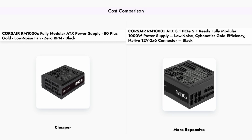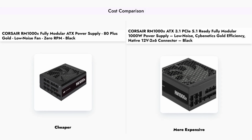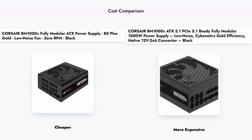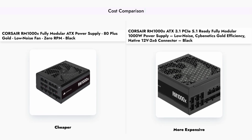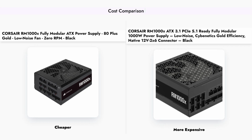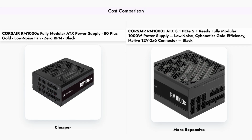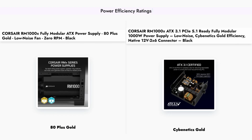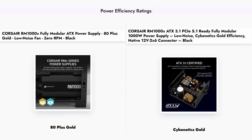When it comes to pricing, the 2021 RM1000X is priced at $189, making it a more budget-friendly option for those looking for reliable power without the latest features. On the other hand, the ATX 3.1 model comes in at $229, reflecting its advanced capabilities and future-proofing for modern systems. While the price difference is $40, it's essential to consider the value each model brings based on your specific needs.